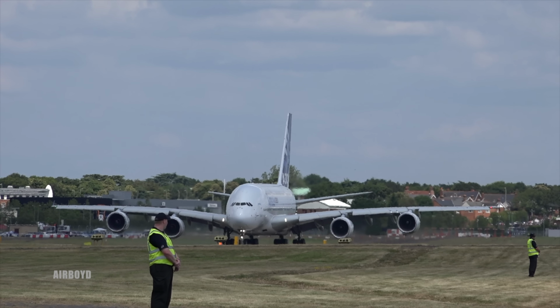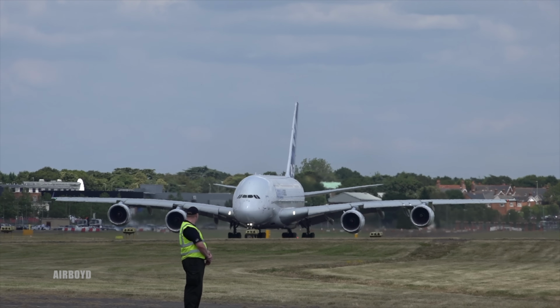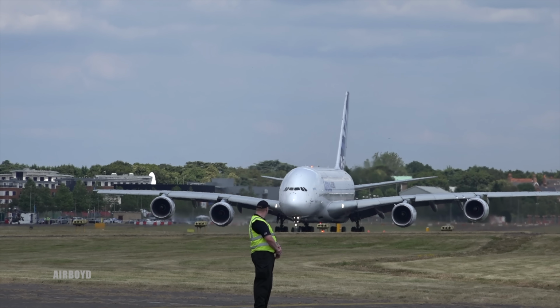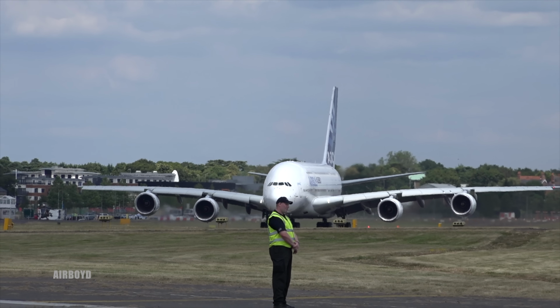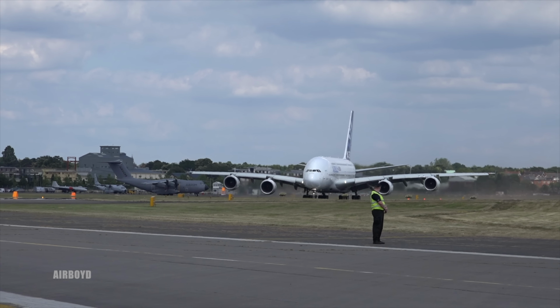You can make a contribution anytime at the Avro. But now, starting the takeoff run, this wonderful, huge airliner from Airbus, the A380, starts his takeoff roll.